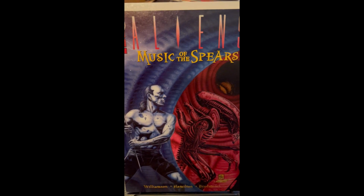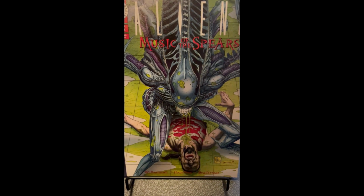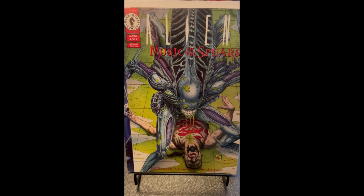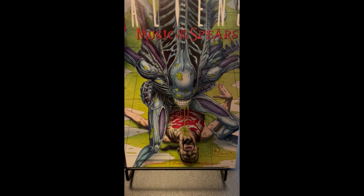Issue 2. And issue 3 there. And the finale. Music of the Spears. Yeah, hopefully it's good. Kind of getting back into the Aliens comics because I've been buying the Marvel stuff. So we'll see how this one goes. Backtracking to Dark Horse.